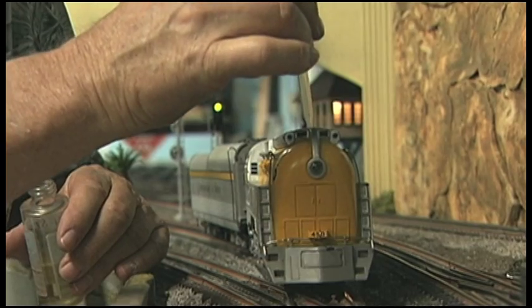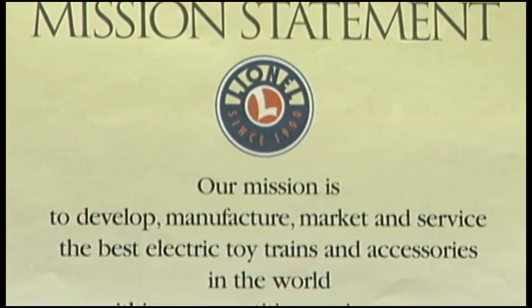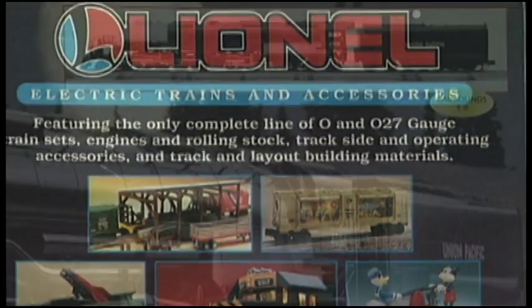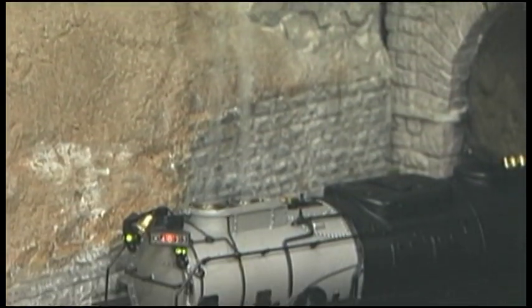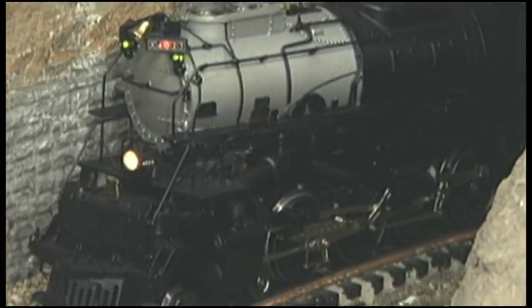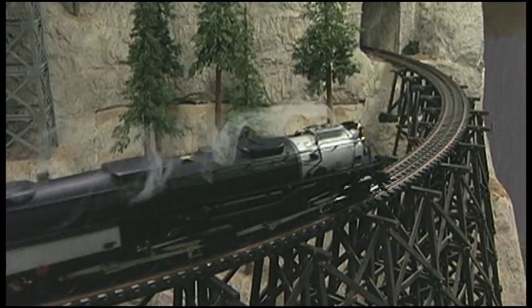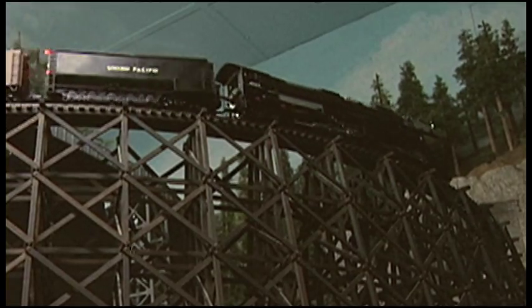I retired a few years ago now, and I began to look around for a hobby that would keep me occupied, and discovered that Lionel and a couple of the other manufacturers had started recreating these locomotives in true detail. And then one day, I discovered that Lionel had produced an exact replica of the Big Boy. Well, there wasn't much that could keep me from buying that, but I did have to talk it over with the wife. She was a little reluctant to see me spend all that money.